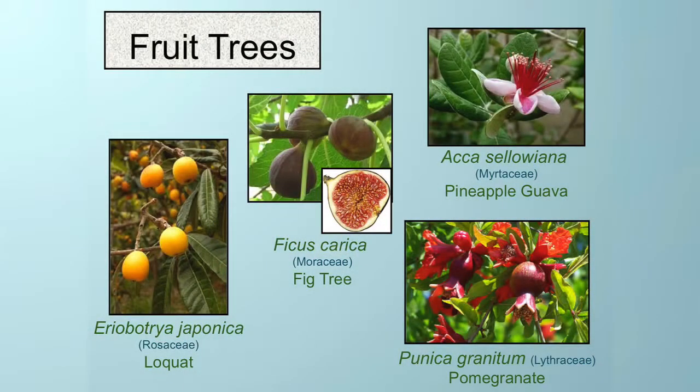The ficus, this is a kind of an odd plant in that the flower is inside the actual fruit. It's called a syconium. We'll not touch too much more on that for now.